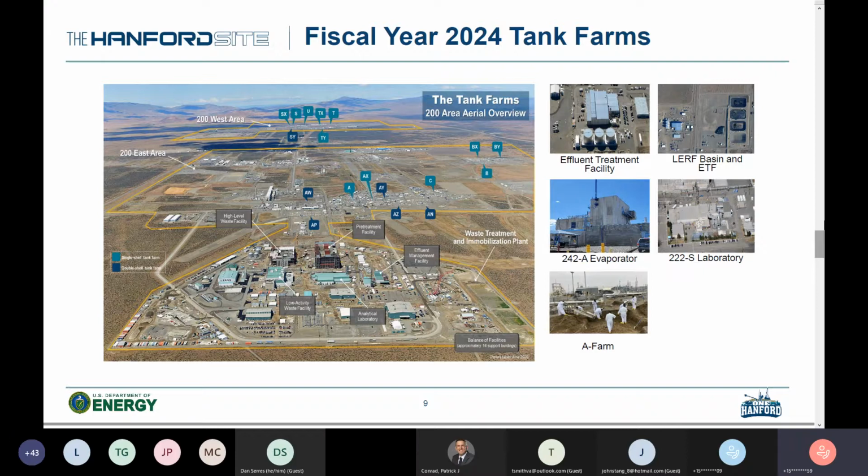We'll be in tank farms updating the 242A evaporator to bring it back online to manage double shell tank space and allow continued single shell tank retrievals, upgrading the effluent treatment facility that treats the secondary waste to support WTP hot commissioning, and we're building a new LERF basin that will provide us additional storage to again support DFLAW operations and the path forward.